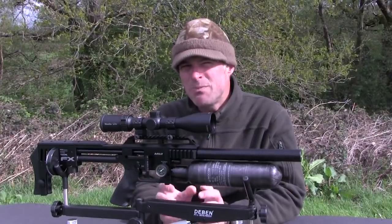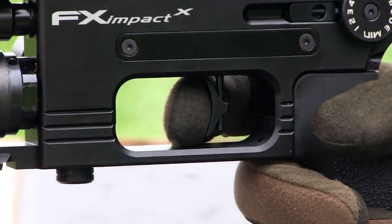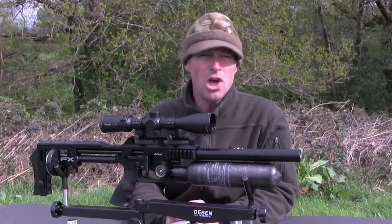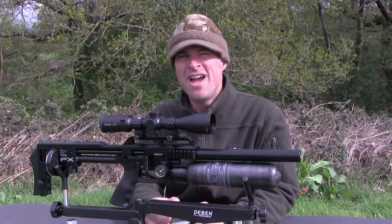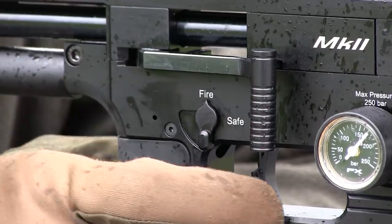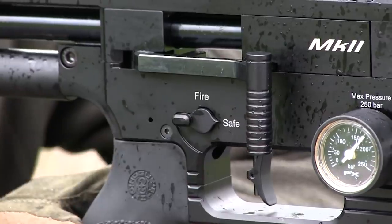The first stage is pretty short, but the stop is very clear and the second stage breaks incredibly crisply with absolutely no creep. There's a switch type safety catch neatly positioned just above the trigger. It's easy to access and very simple to flick on and off. It does have a slight click to it, but I don't think it will be loud enough to cause hunters problems when targeting very wary quarry.